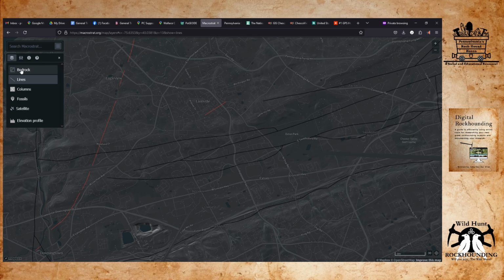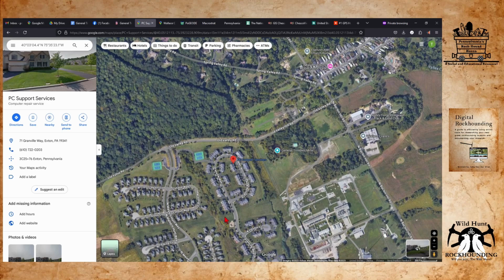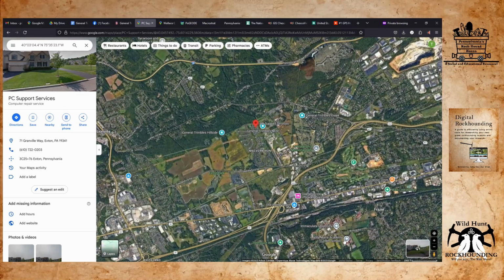Still not a lot to go off of unless you're really good with it. You're going to have to get good at looking at cross streets and water features to figure out where you are actually trying to get. But for right now, let's turn on satellite because it'll make it a little easier to spot our quarry, or in this case, the quarry. All right, so we know we are close. So let's pop back over to Google Maps and zoom out a little bit, so we can look for features that'll help us narrow down where we are on MacroStrat. All right, so we know we're between two major roads, kind of dead in the center, and there is a lot of green.